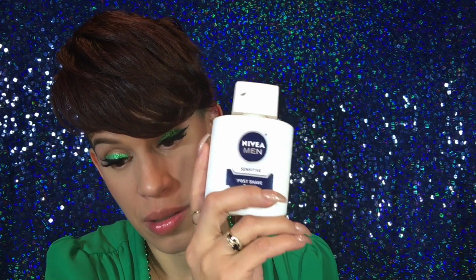And I do still like my Nivea Post-Shave Balm. And this is under 10 bucks at your local pharmacy, supermarket, wherever you can find Nivea products. So try it out if you haven't. And if you don't like it, save the receipt and just return it. Because that's what I do.